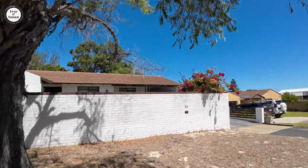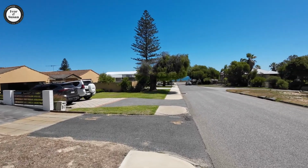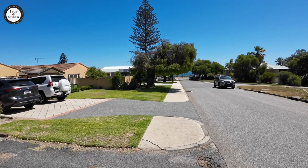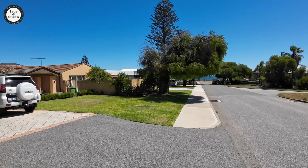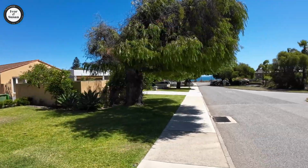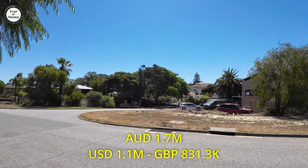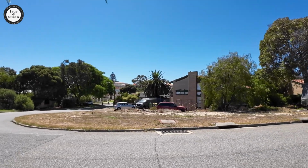So the cheapest house that sold over there in Dalkeith was a 3-bedroom, 2-bathroom duplex built after World War II along Genesta Crescent. It sold for $1.7 million in July 2024. So someone got a bargain out there in Dalkeith, because it is nice out there.